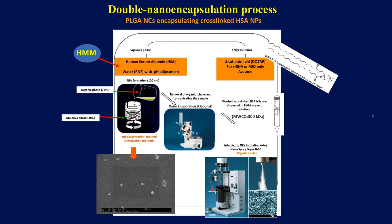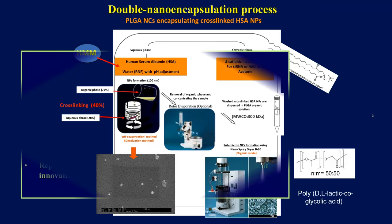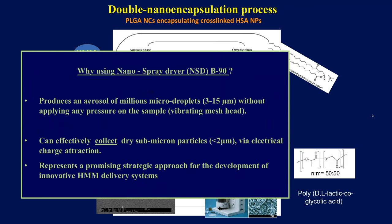And as you can see here, you saw it already, and we spoke about them. This is what we have done, and it is clearly explained here. But why use the nano spray dryer? In fact, for the first time, we could get an aerosol of millions of small micro droplets, without applying any pressure on the sample, by a vibrating mesh head. We can effectively collect dry submicron particles by an electrical charge attraction.